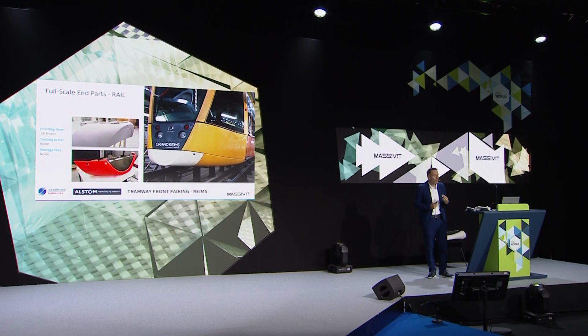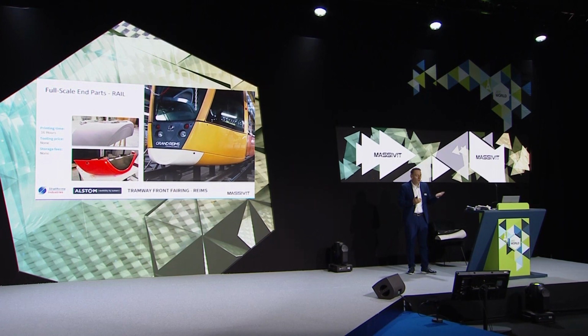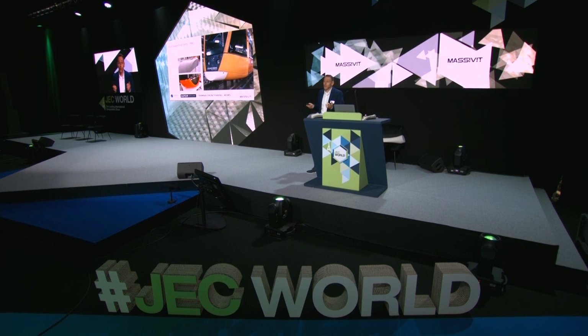And custom manufacturing, all kinds of parts that you need only one copy or one part, you can 3D print it. This is an example from Alstom Group, the train company, produced by our customer Stratiform in France. You can print this train bumper, and you can see how long it took to print, 16 hours, and there's no need for storage. The big benefit here is not only the printing, but you don't need to prepare spare parts on the shelf. You can store all your files in the cloud, and once you need a spare part, you just can print it overnight and install it on a train. Again, speed, size, and materials, and these are the three main benefits that you can get from a Massivit 3D printer.